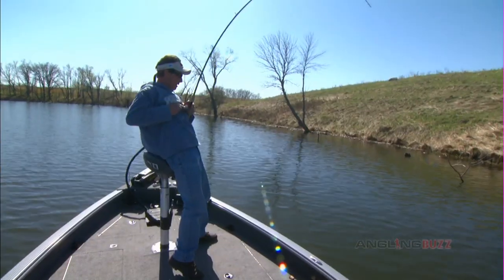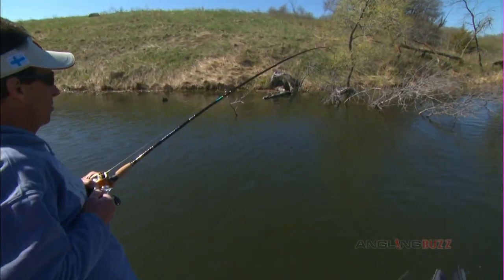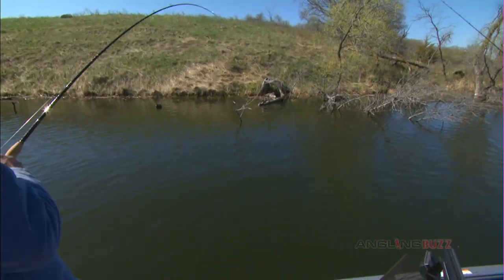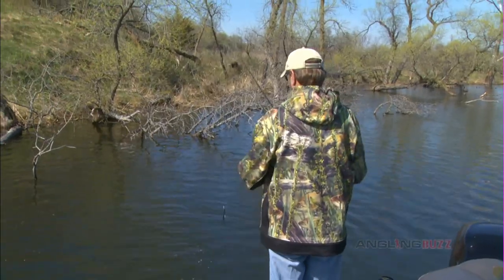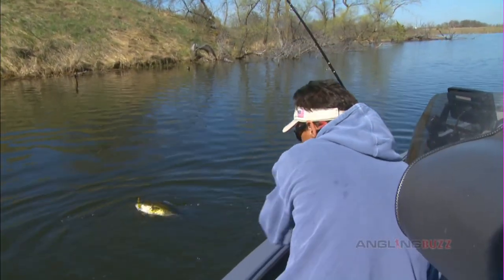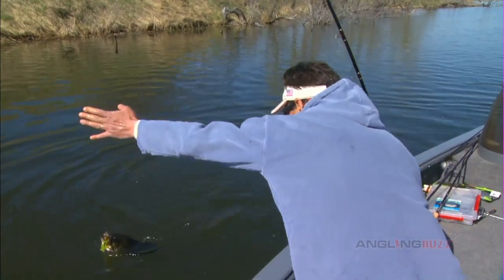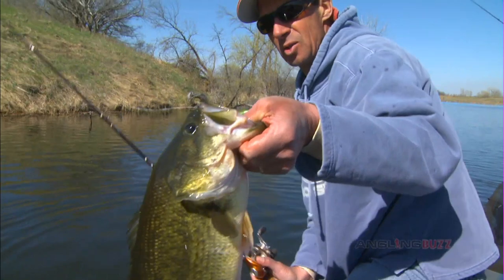Big bass. Yeah, that's a good one there. Look at that one. Oh, big, nice one. Oh, whoa, look, two of them. Another big largemouth. Yeah, look at that. Nice fish. Look at that guy there. That's a good one. Look at that, there's two. Oh, look at that one there, Al. He had a buddy with him. That's a nice one.